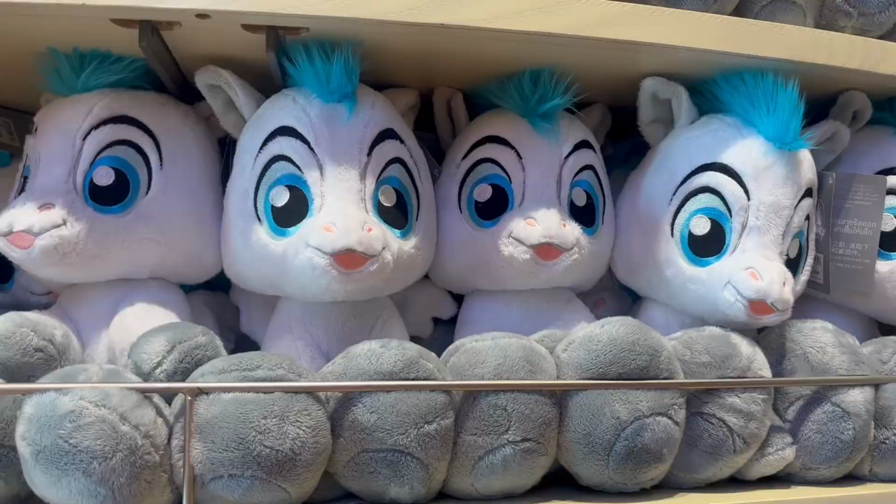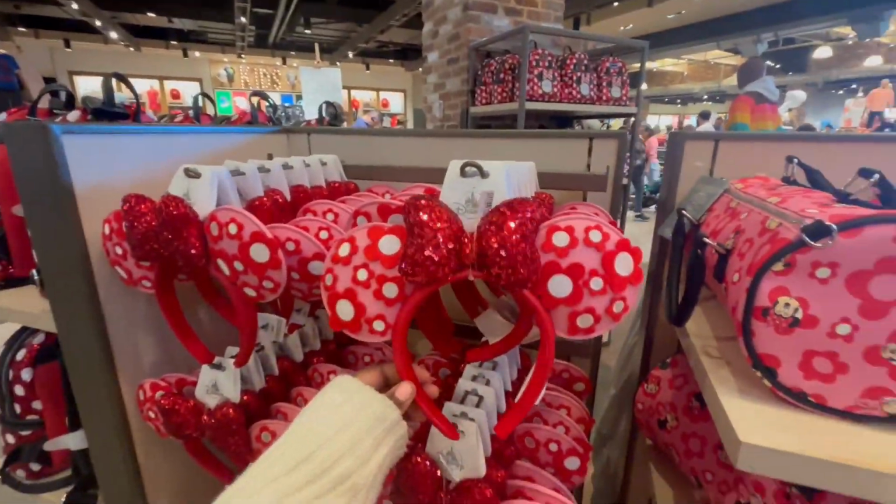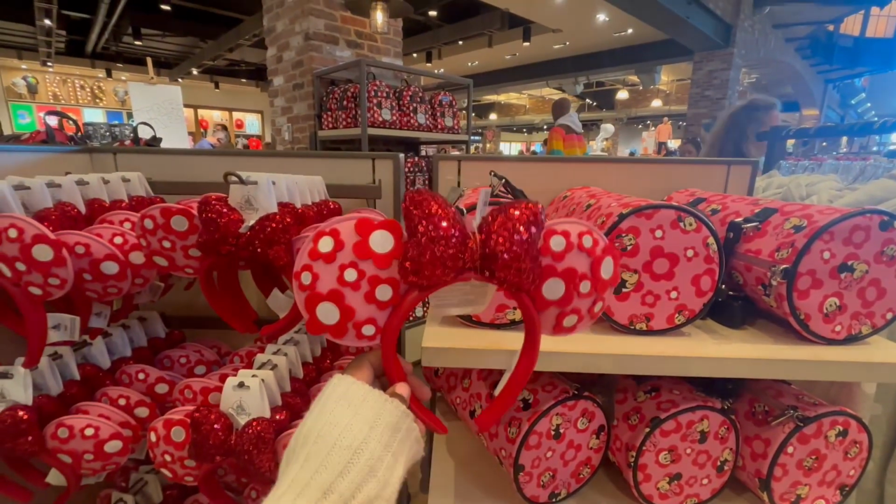Okay, I made it to Disney Springs and I'm about to go into the World of Disney Store. I got distracted by the plushies. Look at this Pegasus. That is so cute. Oh, and they're playing Hercules. Oh my gosh, they have the Valentine's Day ears. Oh my goodness. Pink is my favorite color of all time.